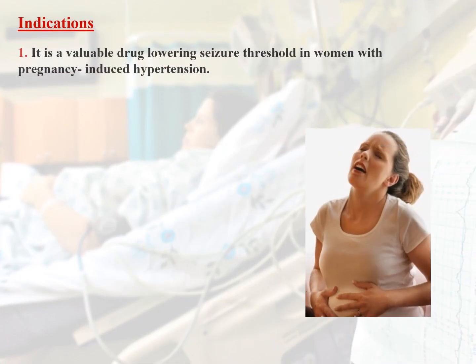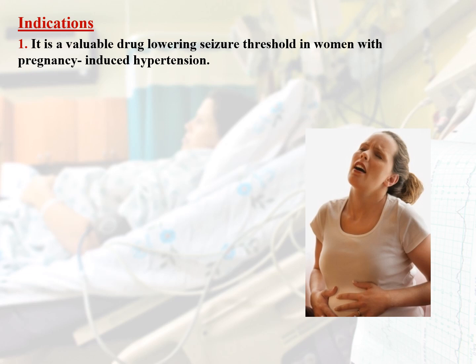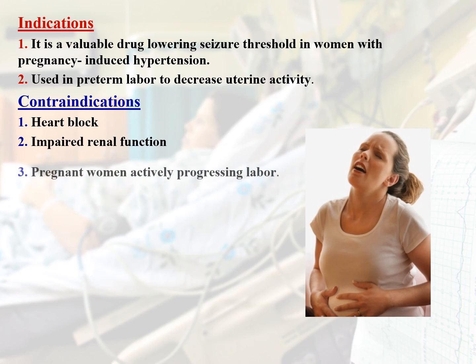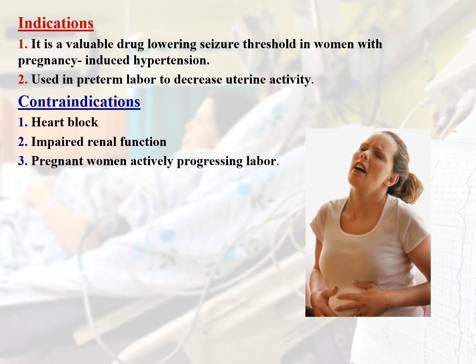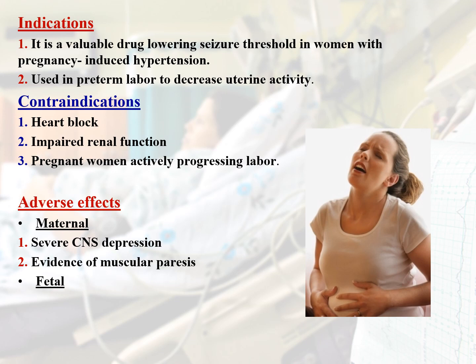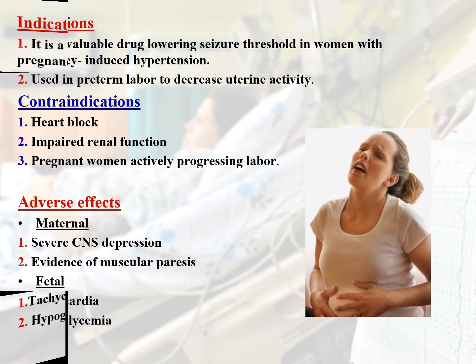The indications: it is a valuable drug for raising the seizure threshold in women with pregnancy induced hypertension. It is used in preterm labor to decrease the uterine activity. The contraindications are heart block, impaired renal function, and actively progressing labor. The adverse effects on the maternal side are severe CNS depression and evidence of muscular paresis. In the case of fetal, tachycardia and hypoglycemia.